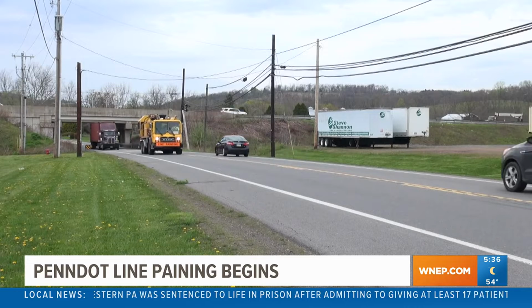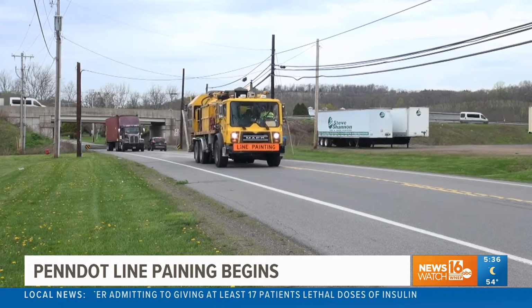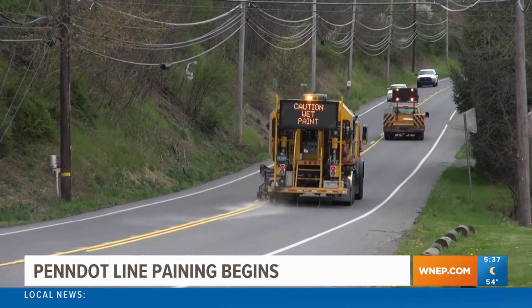There will not be any warning signs about line painting in your area because it's a moving operation. So be on the lookout for the lead truck, the paint truck, and then the supply truck. Our supply truck, which is the last vehicle in line, is about 3 to 4 minutes behind the paint truck. Because that is about how long it takes for the paint to dry.